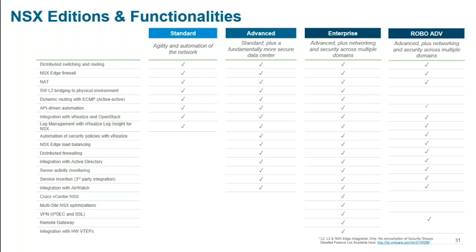The last one that you see on the right hand side is Robo. That is a fairly new addition to the portfolio, and I know it's a little bit of a detailed slide, but that's something we can give you as a reference later on, so you see exactly what's included in which bundle.